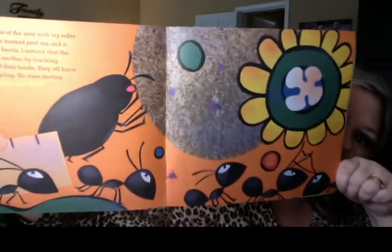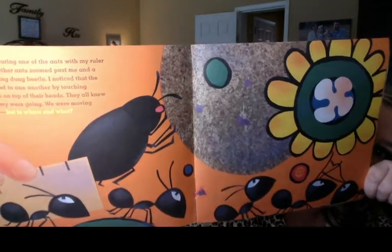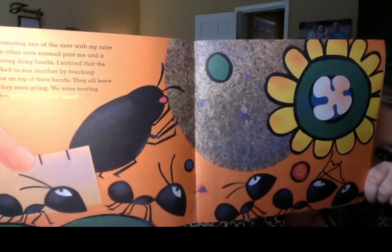There are the ants. And there's the big old dung beetle. Do you know what a dung beetle is? It's a beetle that likes to eat poop.